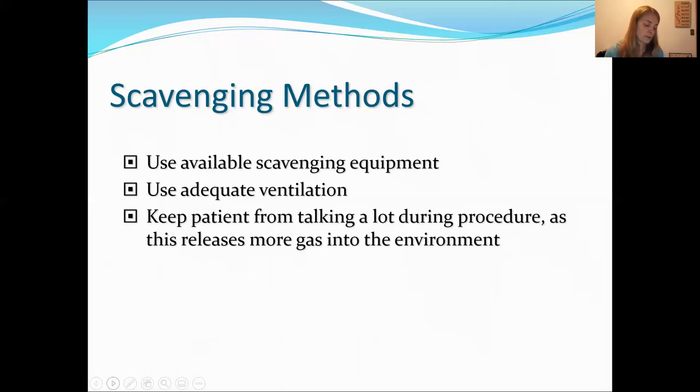What are the current recommendations for the National Institute for Occupational Safety and Health, NIOSH, for acceptable parts per million for nitrous oxide in the ambient air for personnel in the dental setting? 25 parts per million during administration. 50 parts per million for trace levels in the dental office, but 25 parts per million during administration. So those are important to know as well.